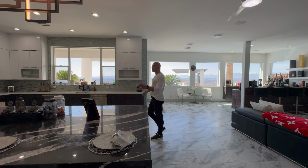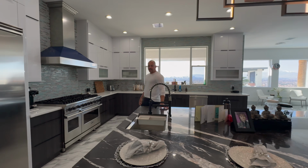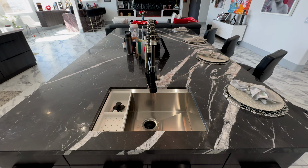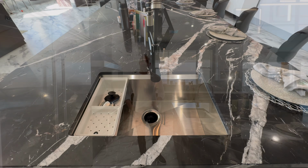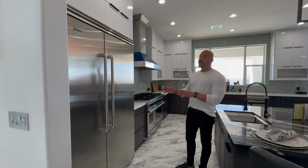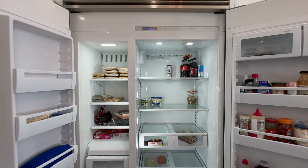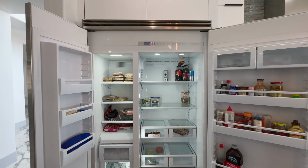Now, let's come around. Let's check out a little bit more of this kitchen area. On the island, again, this is marble. We have a secondary sink, so if you keep kosher, you're good. If you just like to have another sink in front of the refrigerator, you're good. Speaking of refrigeration, we do have a 48-inch Viking refrigerator. Very upscale, very nice. Not much more to talk about here.